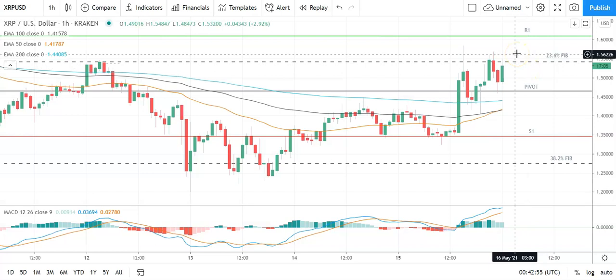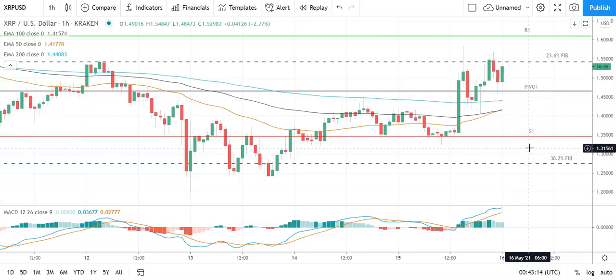So barring an extended rally all day, expect that first major resistance level to cap any upside. In the event of an extended rally, could see Ripple's XRP target the second major resistance level at 1.7267 before any pullback. A fall through the pivot will bring the first major support level at 1.3467 into play. Barring an extended sell-off on the day, Ripple's XRP should avoid the 38.2% fib at 1.2807. Second major support level sits at 1.2049.